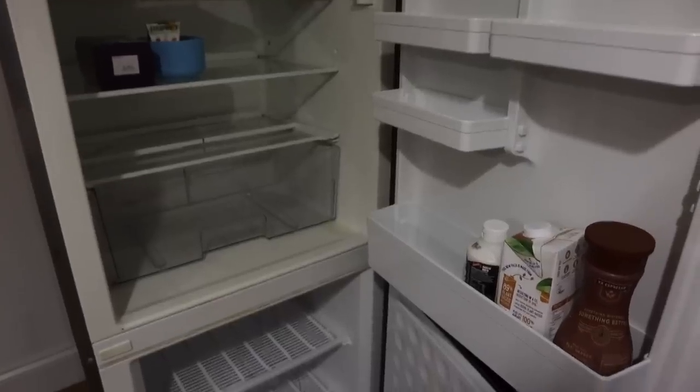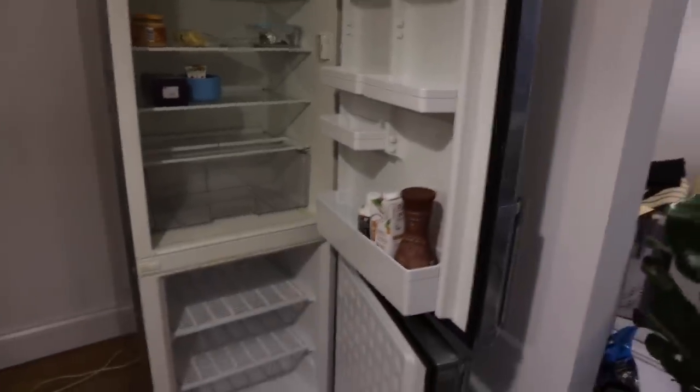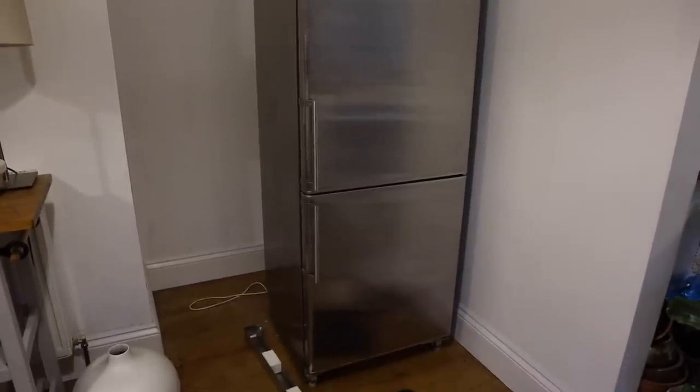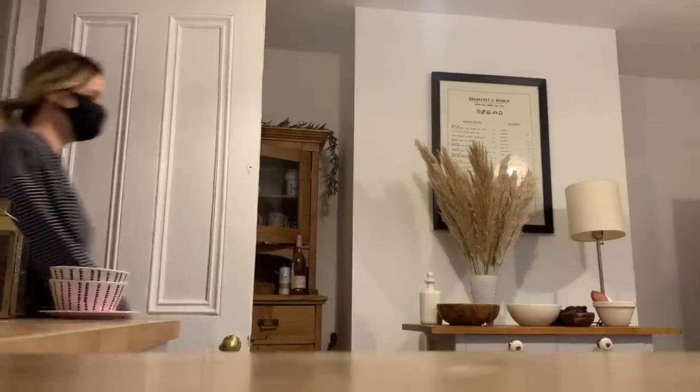There's a few bits in the fridge, but I spent last night cleaning out and defrosting the fridge and the freezer. So they're nice and clean. So I'm gonna take those out now. And very soon we're gonna have a new fridge. It doesn't look that bad now, actually, that it's clean, but although it's been good to me, I still have to say goodbye. It's a bit different.